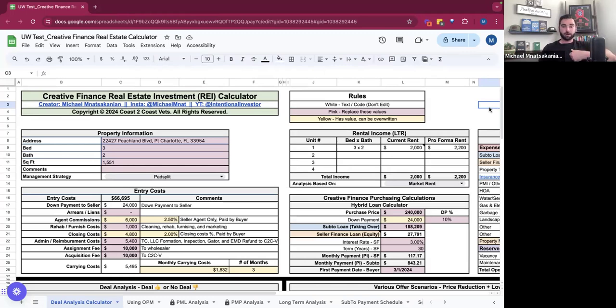A private money lender is someone who has capital that they invest in your deal, and they are getting a fixed interest rate return over a fixed period of time. For example, a private money lender quite often will get 12% interest over a 1-year period. So they lend you $100,000 for 12 months at 12% interest, which means they're going to get 12% return on their money that year, or $12,000, right?